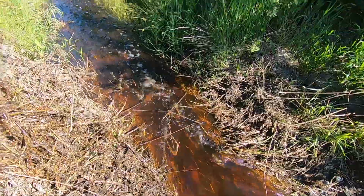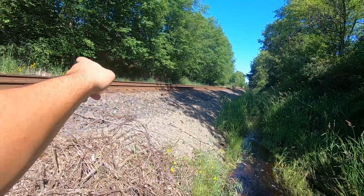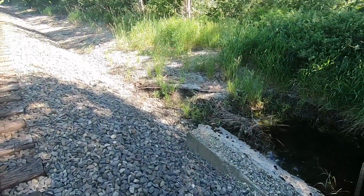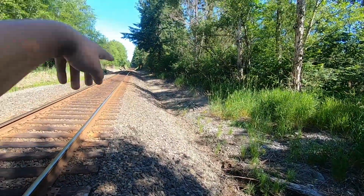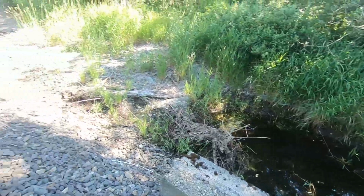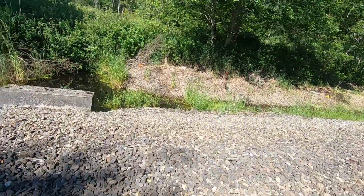But one thing I do want to check real quick, I know I said I didn't go down there. I want to check to see how the left side and the right side are flowing. So we're gonna do that real quick. So yesterday, this entire area was flowing with water for maybe like half a mile, and now it's back to regular. So it'd be kind of cool to see how it stopped or why it stopped.